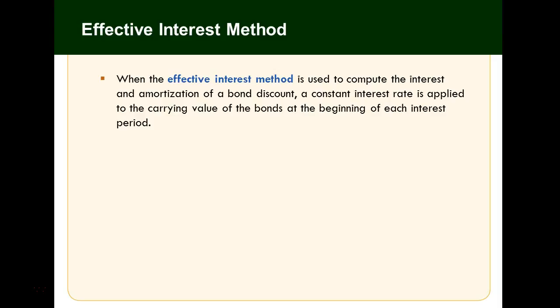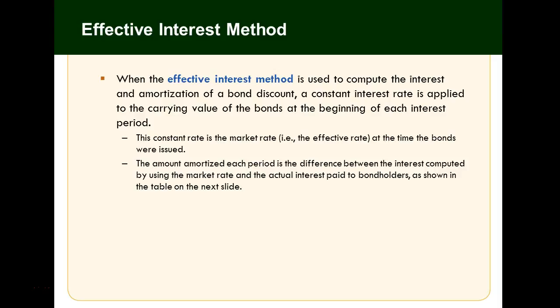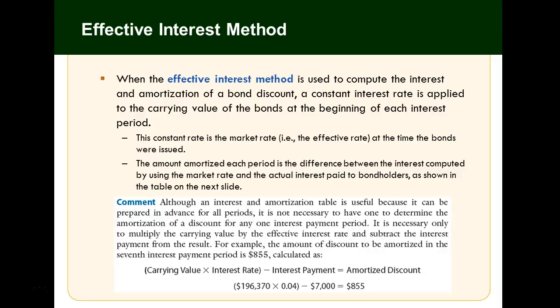However, when we calculate the effective interest method to compute the interest on the bonds, then a constant interest rate gets applied to the carrying value at the beginning. So we know that's the market rate, and then the amortization is going to be the difference.